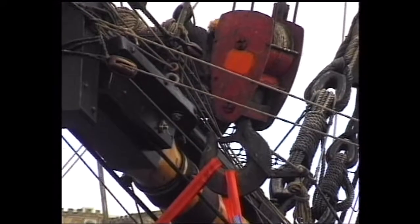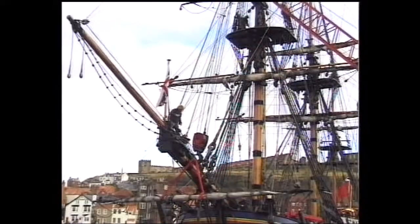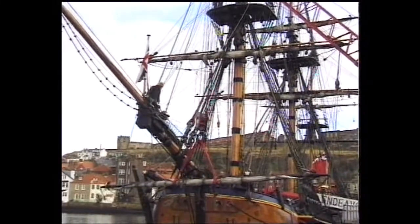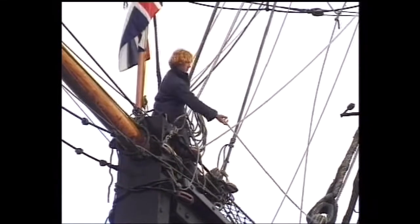The braces are slowly released and the crane takes the full weight of the yard. The ropes going through the braces, called lifts, are removed and the yard is removed onto the quay.